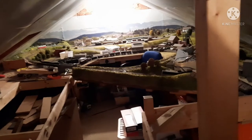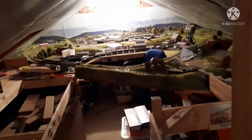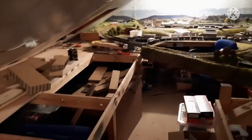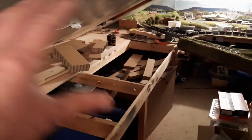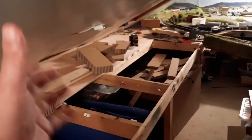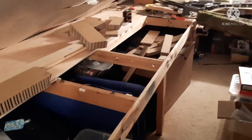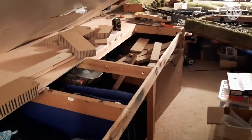Sorry for the mess up here. It does look quite disheartening, to be honest, seeing how it is. That's why I'm so glad we've done this bit now before we've done any major scenery work, because that would have been really disheartening. But there wasn't really much done here, to be honest, so that's not too bad. But that is how it is at the moment at Hyatt Junction.